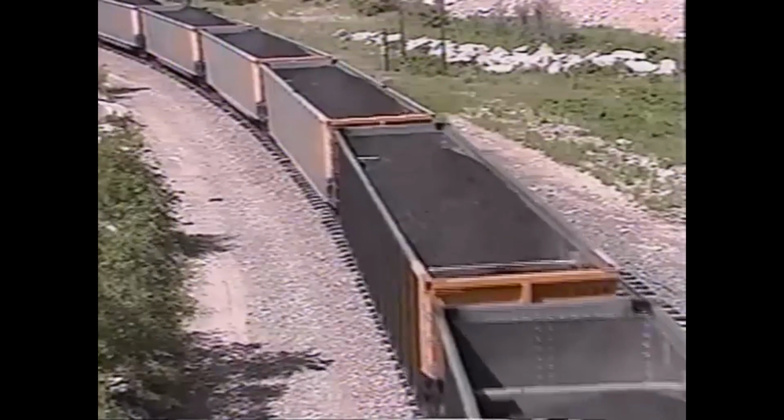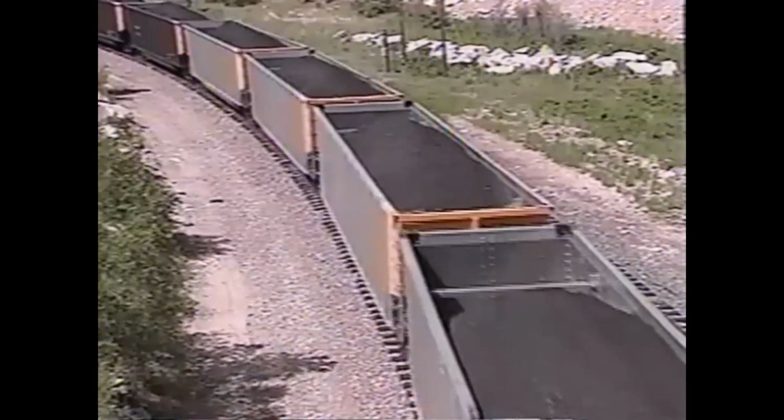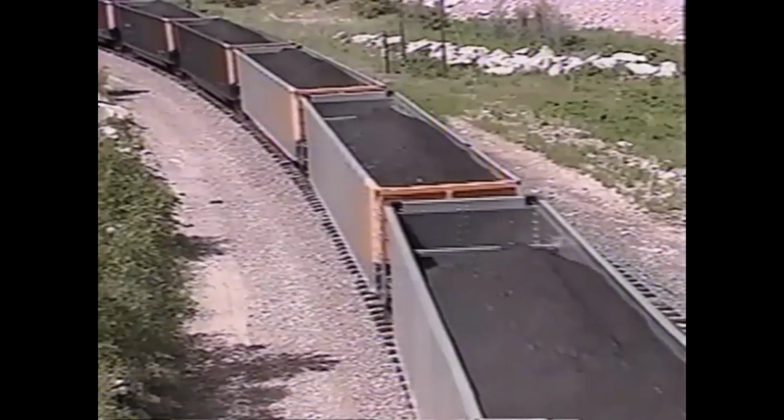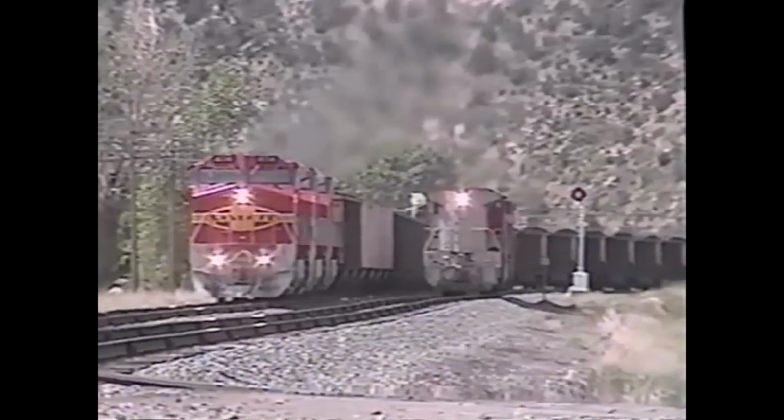At Guyanas, the grade drops to 2.5%, and the rear helpers are cut off and follow the loads down the hill on the second track. This creates interesting train watching at Starkville.